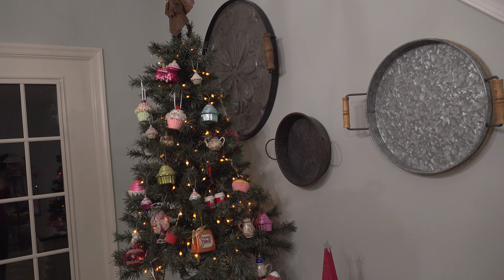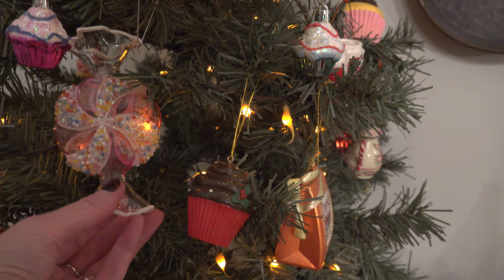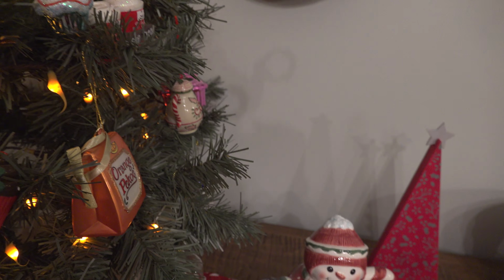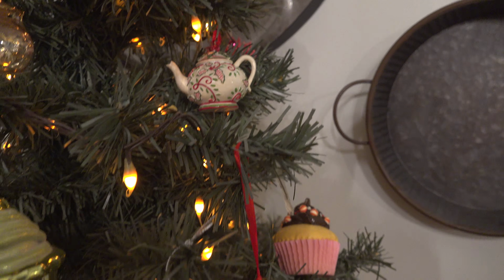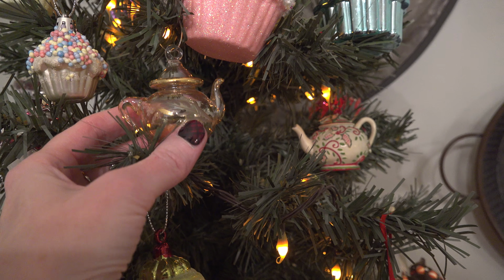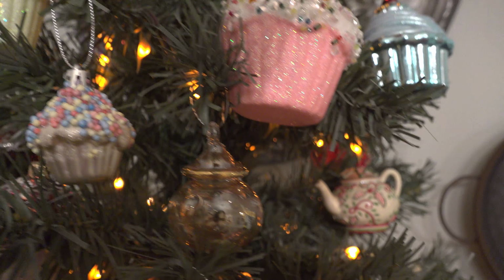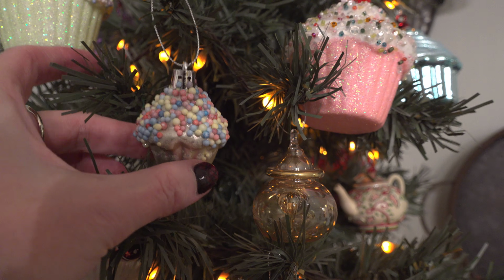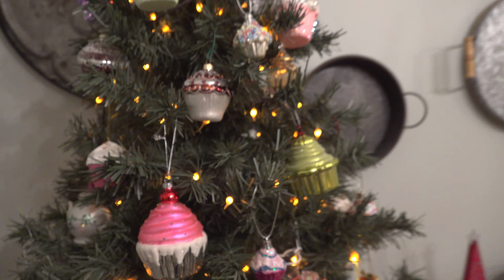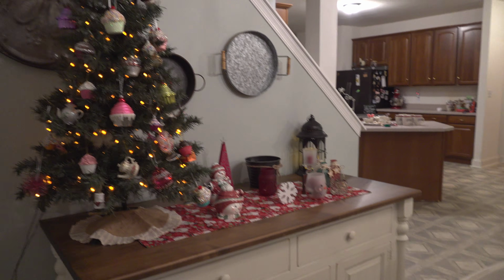This is the smallest tree? That's our small tree. I think it's a 4-foot tree. I bought that ornament this year. That was a new add, the big piece of candy. And I added some tiny little cupcakes this year. Different teapots and things. Yeah, that ornament I added this year. It was the cutest little pack of cupcakes all packaged together, and I just thought they were adorable, so I added that.